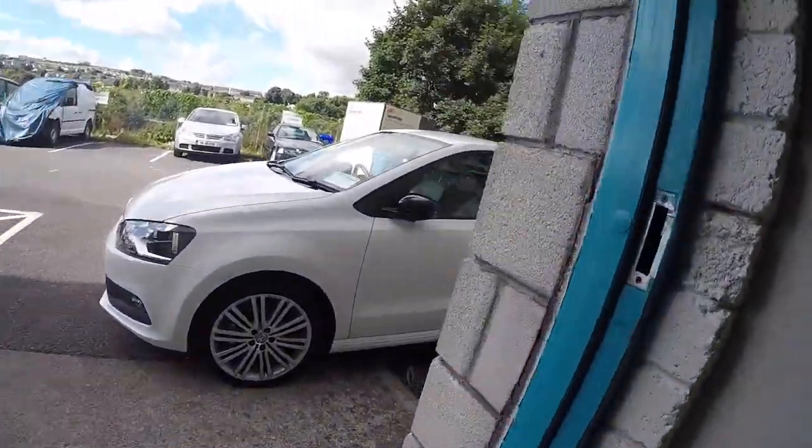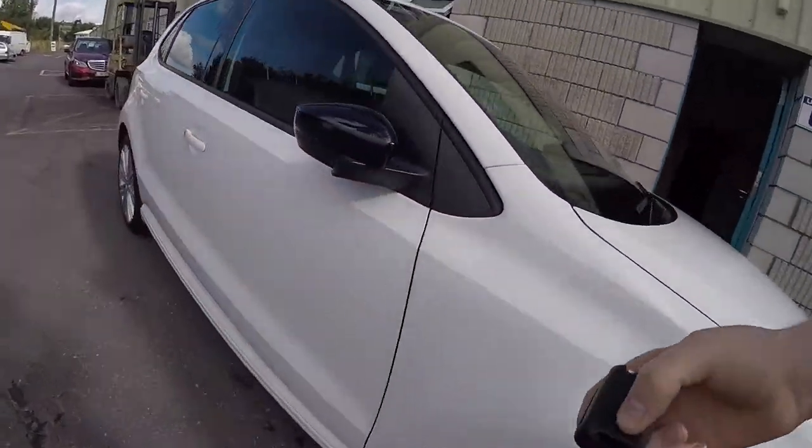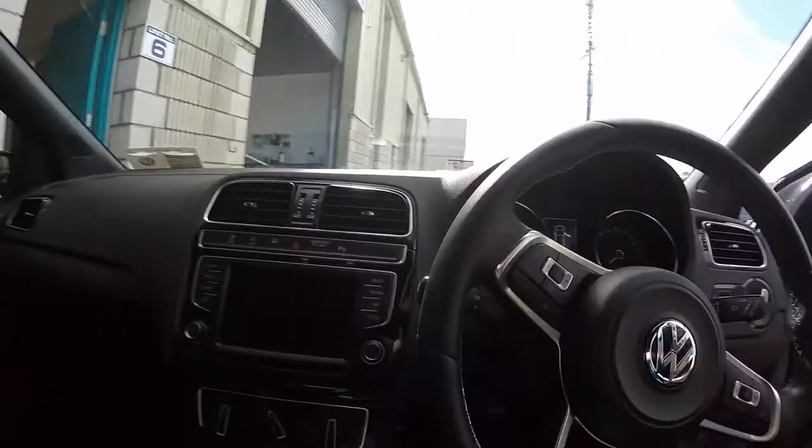Here's the next car we're going to work on. So yeah, guys, this is what we're working on today. It is, as I was saying, a 151 or 2015 for the non-Irish. A 2015 Polo GT, four door, and to be fair, it's a lovely colour, in white. So yeah, we're doing a protection detail on it.